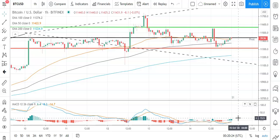Looking at the MACDs, we've got a widening of the bullish histogram after yesterday's late bullish cross, supportive of a move northwards through the early part of the day. On the EMAs, we've also got the 50 flattening out after a pullback towards the 100. So key through the early part of the day, move through the pivot level at 11,438 to break back through to 11,500 levels to bring resistance levels into play.